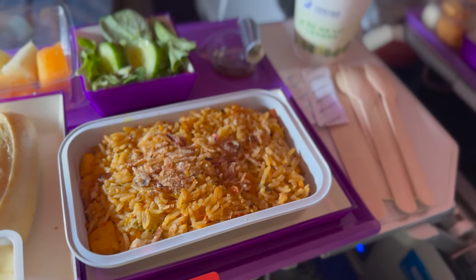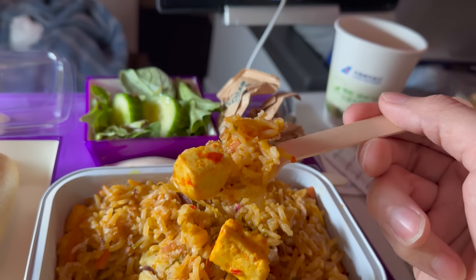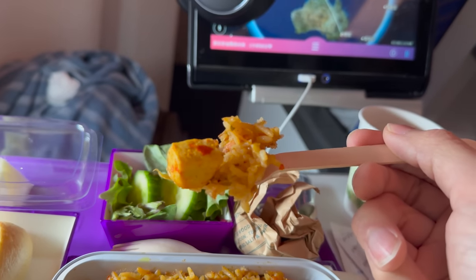On the top, we've got some dried onions, and for protein, it's once again tofu. We've got a bit of chili, but it wasn't too bad. For both lunch and dinner, there wasn't any dessert.